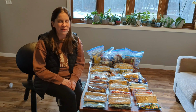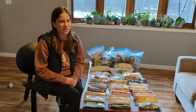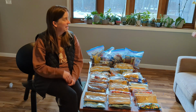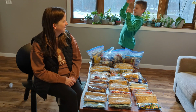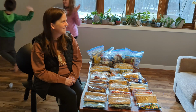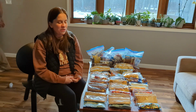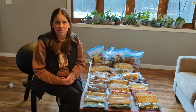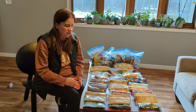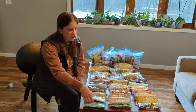I'm going to walk you through the food that we're taking on our 4-day, 3-night trip on the Appalachian Trail in the Great Smoky Mountains for a family of four. We decided for breakfast and lunch, we are going to do meals where we just have to add water to our bags. So in the morning, we're doing oatmeal for every breakfast, and we have two flavors of oatmeal.